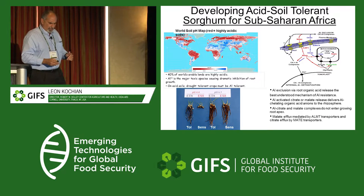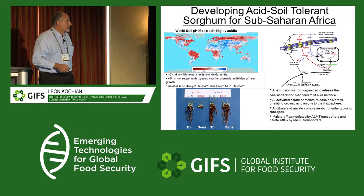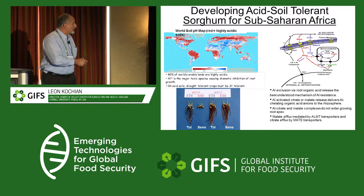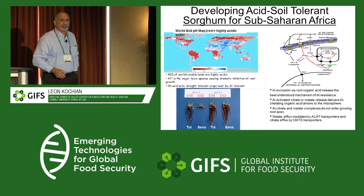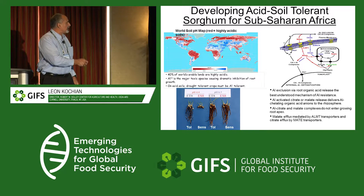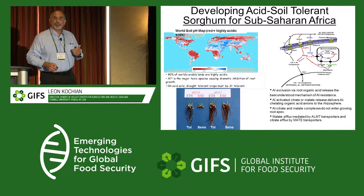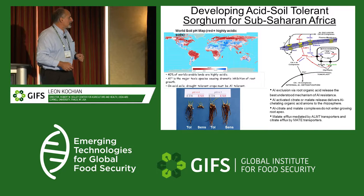So why are a lot of labs interested in acid soils? If you look at a soil map of soil pH worldwide, the red are the highly acid soils, from pH 5 and below. You can see they're very extensive. It's estimated about 40% of the world's potentially arable lands are highly acidic.